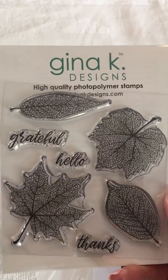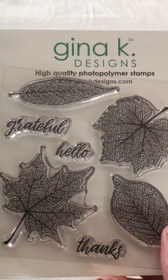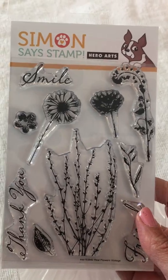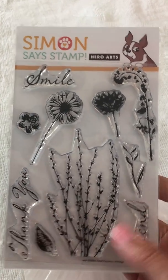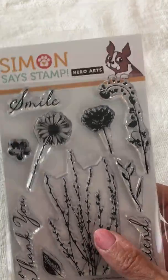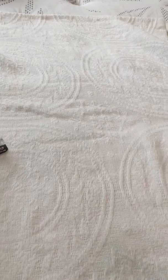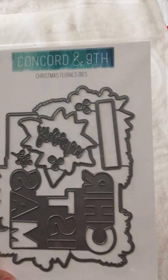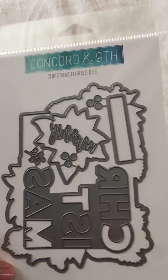So here is the Skeleton Leaves from Gina K, which I love, and I'm going to emboss those with metallic, and that's going to be really pretty. And I got this one, which was one of the Stamptember exclusives. The reason I got this is because of this right here, and I want to hang it upside down like a willow tree. I think that's going to be really, really pretty. And here's the die cut for that Christmas set, the Concord and Ninth. I'm so excited about that. It makes the prettiest 3D card.